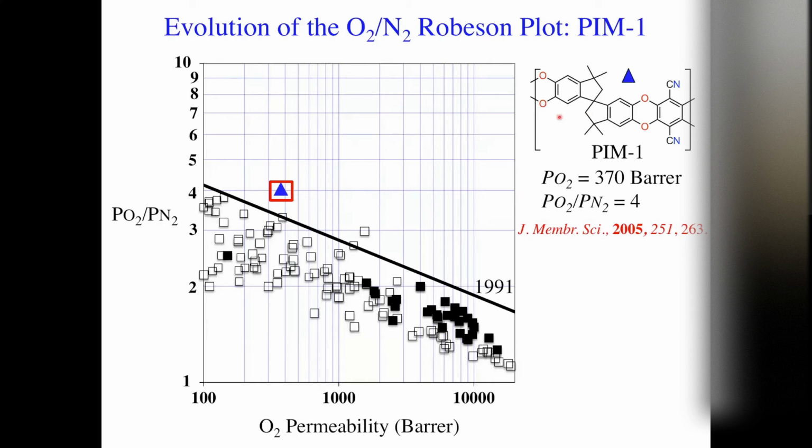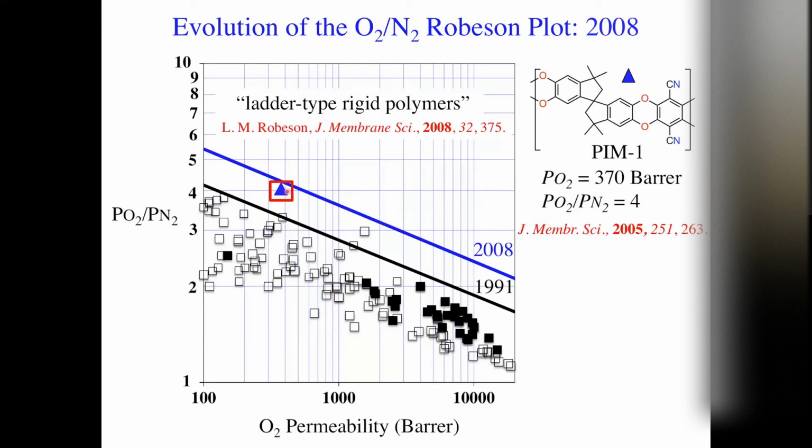When PIM1 came along, initially we just used effectively a solvent cast film, and we got an oxygen permeability of around 370 barrer and an oxygen-nitrogen selectivity of 4. That placed it well above the original 1991 Robeson upper bound for oxygen-nitrogen. And then Robeson took this data and effectively moved the goalposts on us by increasing the position of his upper bound. So that became the 2008 Robeson upper bound, and he said that this was now composed of ladder type rigid polymers, which is basically PIM1. PIM1 and PIM7 were used to define most of the 2008 upper bound.